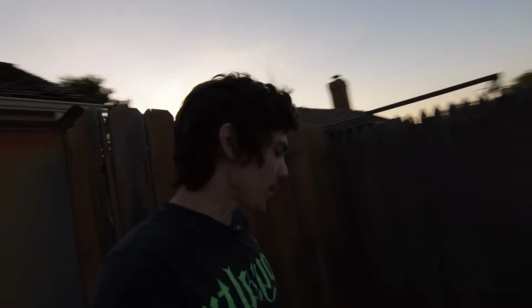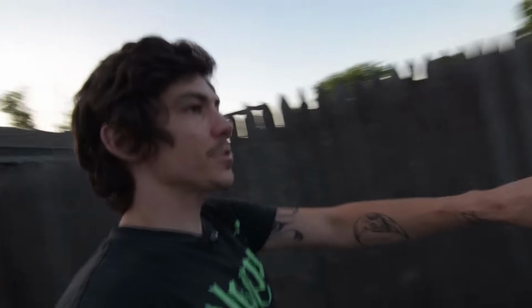I just washed this thing, but the water out here is really hard, so it leaves little crazy spots everywhere. And I really like to make sure that my side windows and my windshield are clean before I go on a drive, especially at night, because it just makes visibility so much better.